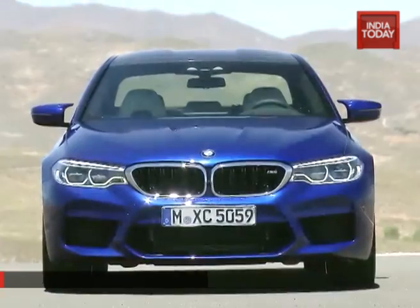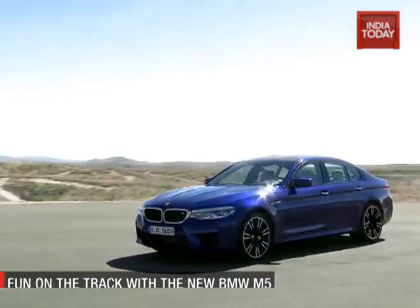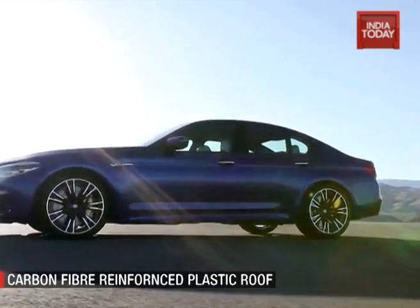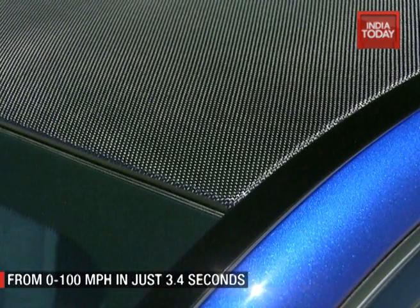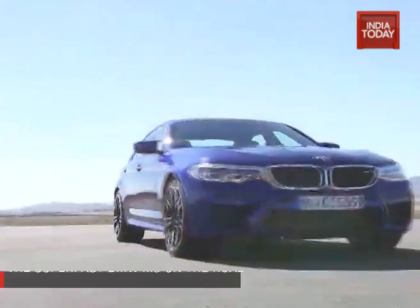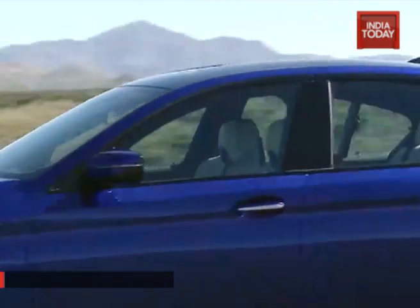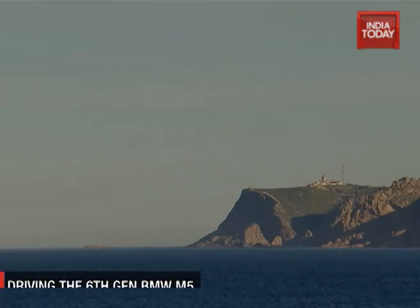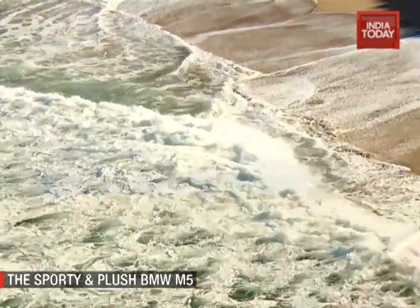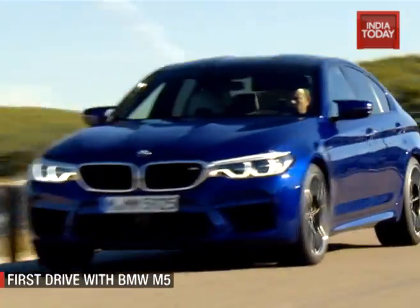The front is radically changed with the revised front lower bumper and air dam. It does not look very different from the new 5 Series apart from the wheels and the ceramic brakes. But there is a lot of change under the skin. The roof is now made entirely of carbon fiber reinforced plastic, and there is lots more aluminium in its body. This makes the 6th generation M5 lighter than the 5th one, despite having the additional weight of the AWD system. Now let's go and take the 600 horsepower, 700 Nm torque car out on the track first.